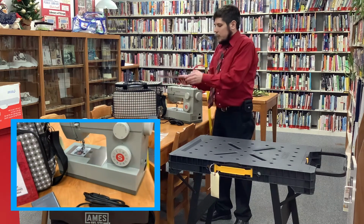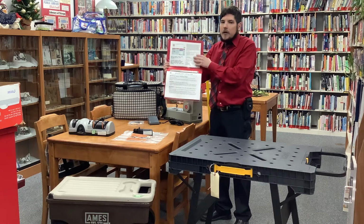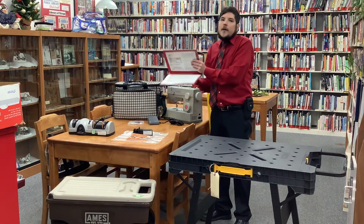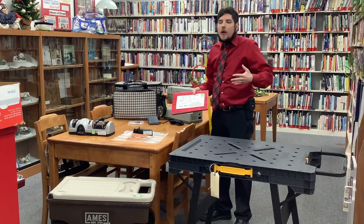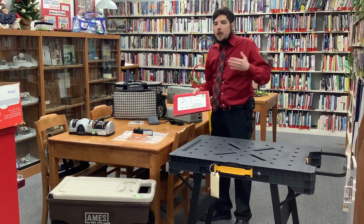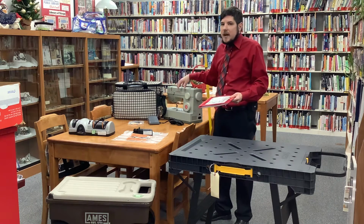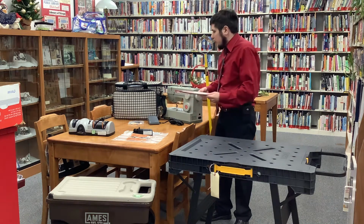And the instruction manual actually comes with this helpful guide to how to download the Singer app so that you can actually get a walkthrough for whatever it is you're working on. The app will ask you the type of thread you're using and the project that you're working on, and it will tell you how to set this up step by step so that you can conduct the repairs that you want to do.